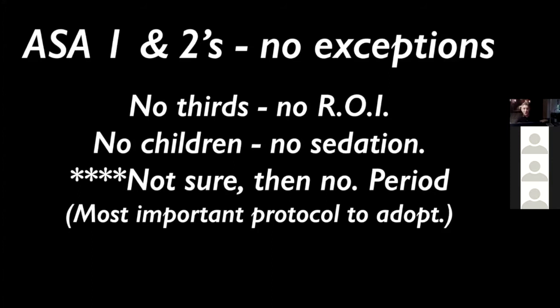And then if you're not sure, this is important. If I gave you no other medical guidance, ASA 1s and 2s, that means healthy people or healthy people controlled by medication. No children, just forget about it. And if you're not sure, then no.